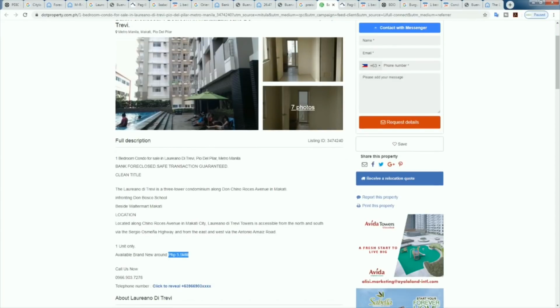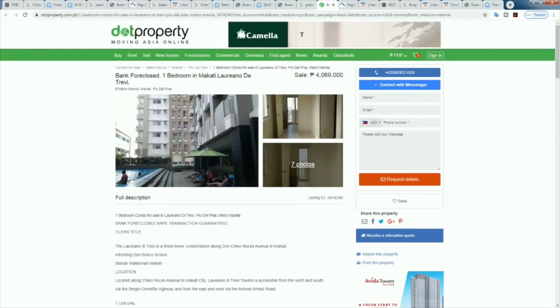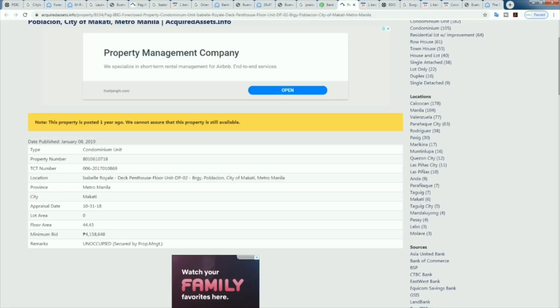But look, like it says, they're usually 5.5. It might be worth putting in an offer at 3 million, something like that. Looks modern with a modern pool. Next, let's go. 44 square meters, 4.1 million, and we're looking at the Isabel Royale.